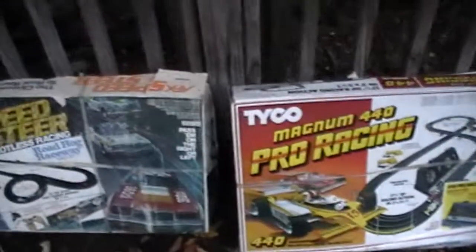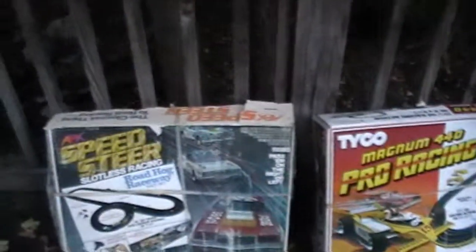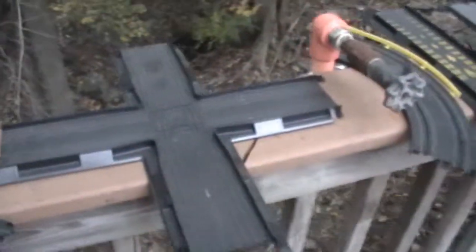Some of the slotted systems were much simpler. That was one of the more advanced ones. I think coming near the very end, don't quote me on this, these things were around until about 1979, and then they started to fade away. If you can see, this says Aurora Speed Steer, assembled in Mexico. This is the 15-inch straight piece. Patent pending. Oh, this was made in USA.